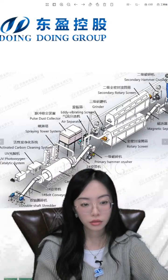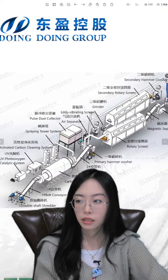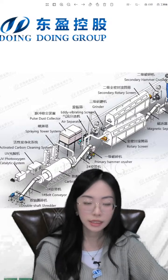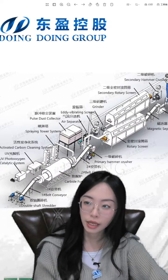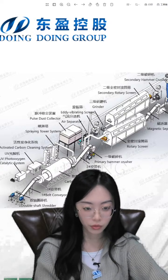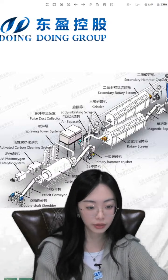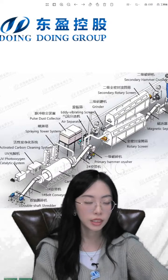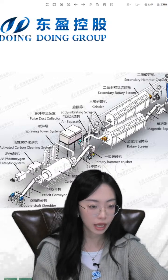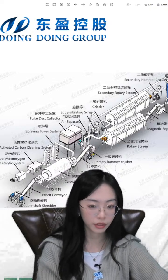And for the purification system, if you choose the carbonization system, then we need the UV photo-oxygen electrolyte system, activated carbon cleaning system, and the spray tower system. If you don't have the carbonization system, then the only pollution we need to solve is the dust, so we can use the pulse dust collector and the cyclone dust collector to collect it. The whole processing is environmentally friendly, very clean and highly efficient. It can all work automatically, so it saves much more labor.